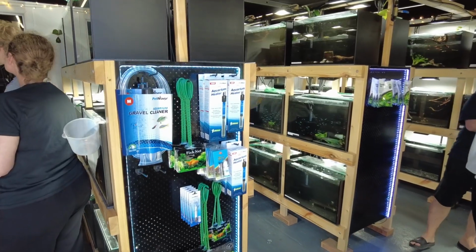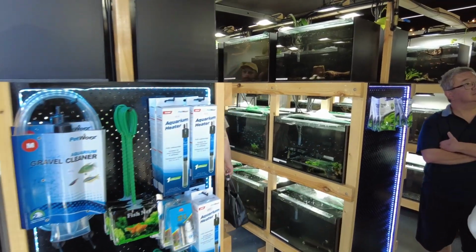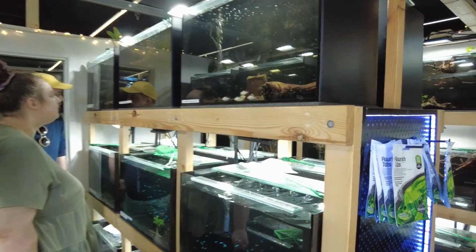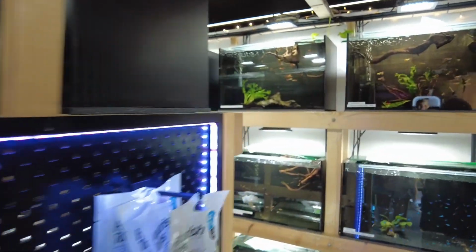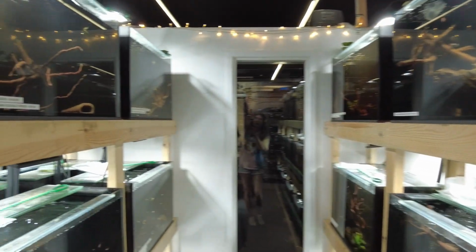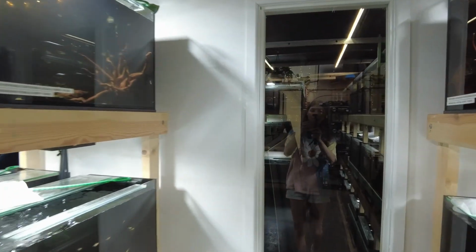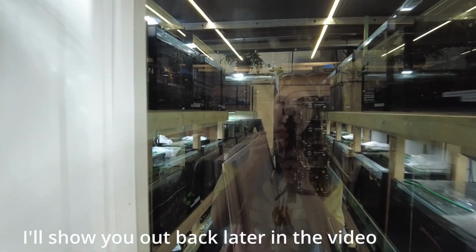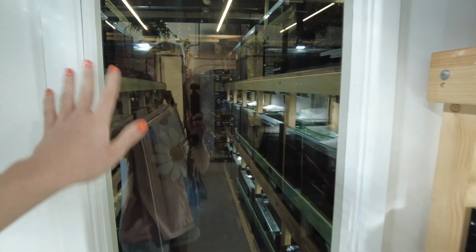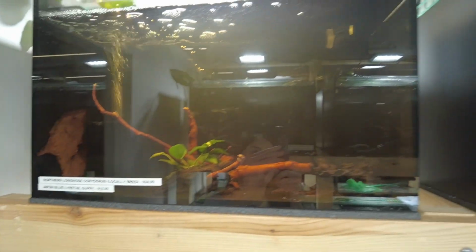I'm actually amazed at how big it is in here. There's so many tanks and really, really beautiful fish as well. So there's a bit of a mix in here. Some of the fish are bred by Nick and then some of them are bought from wholesalers as well. And if you have a little look through this window, out the back is where there's going to be a bunch more breeding and stuff taking place. And I think it's a really cool thought out design to have the window here so that you can actually see through and see all of that stuff too. It is really, really nice.